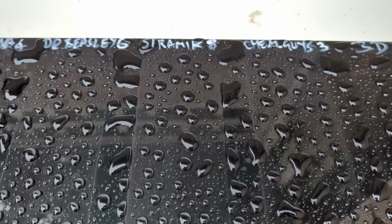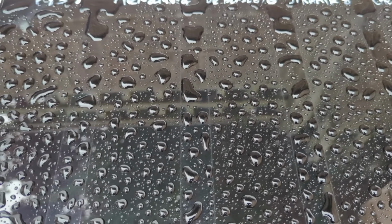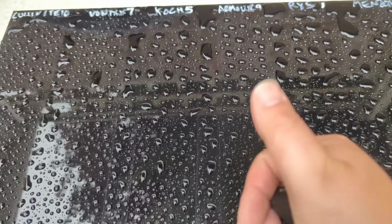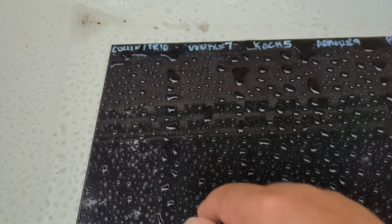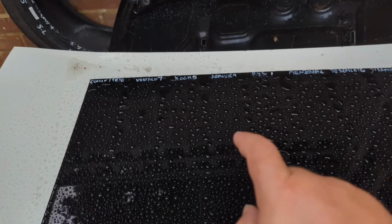Really, the standout ones there, the SiRamik, that's starting to bead good. Dr. Beasley, very decent on the beads. Menzerna, not so great. P&S, no beading really, or very low beading. Armour, fantastic, real round pert beads. Koch, decent. Vonixx, very good. And Collinite as well, like the Armour, top level beading.